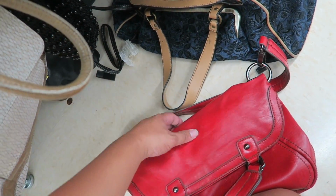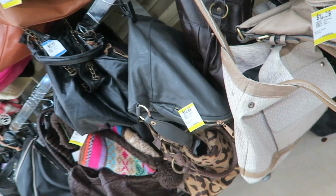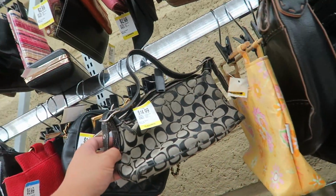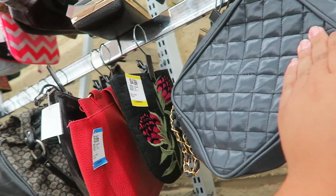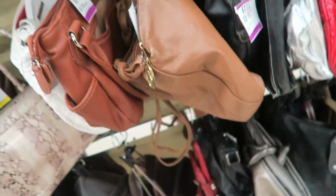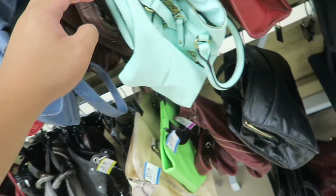What is this? Is it Steve Madden? 9 West. Okay, back to the hunt. Liz Claiborne, $14.99 Coach. Made in China. Thought it was maybe one of those fake Chanel bags, but it's not.